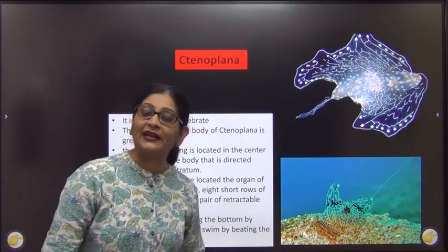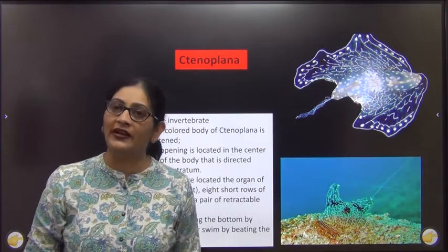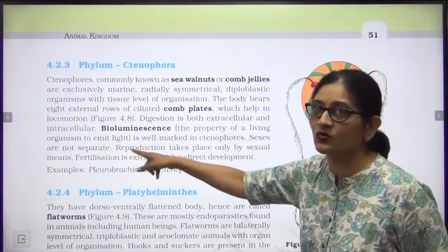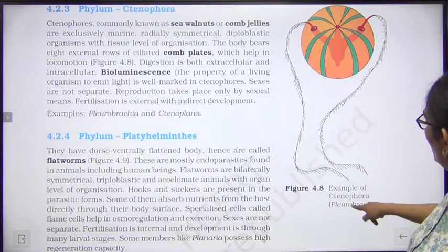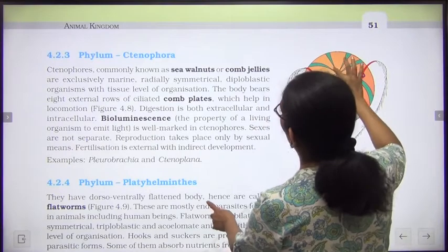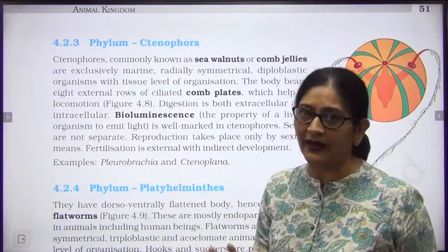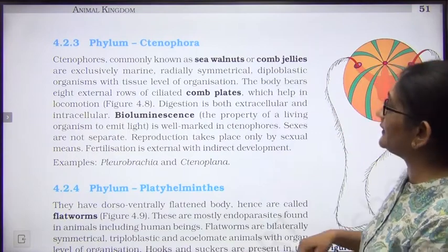We will very quickly go through your NCERT to see what points are given in it. Please open page 51 of your NCERT. This is what is written in your NCERT. This is the diagram of ctenophora, that is Pleurobrachia. This is from your NCERT. And I really want, it's only very short. You study, I don't know what you study, it hardly matters. But the NCERT point should be there. Medical is all about NCERT.